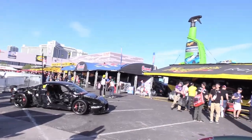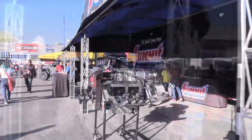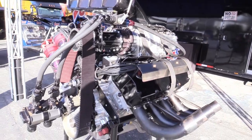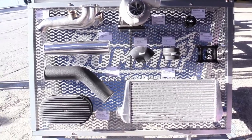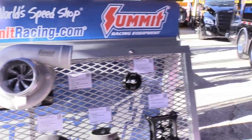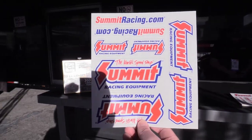Let's go see what's new under the Summit booth. Check out that drag motor. Hot dang. All kinds of stuff. You want to build your own turbo setup, something custom, all Summit Racing parts. Look, even a Summit branded turbo. I love Summit. Summit branded distributors, HEI, and mechanical triggers. That's why you come by the Summit booth. They always have good stickers.